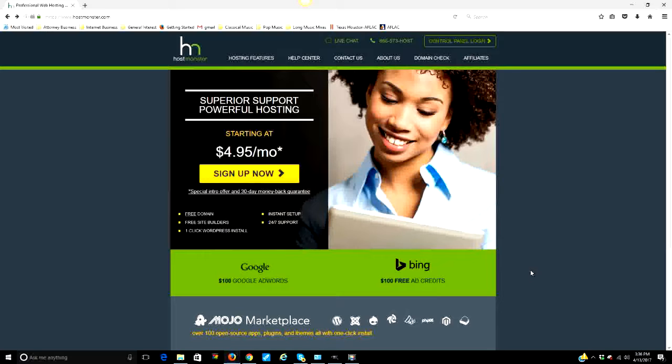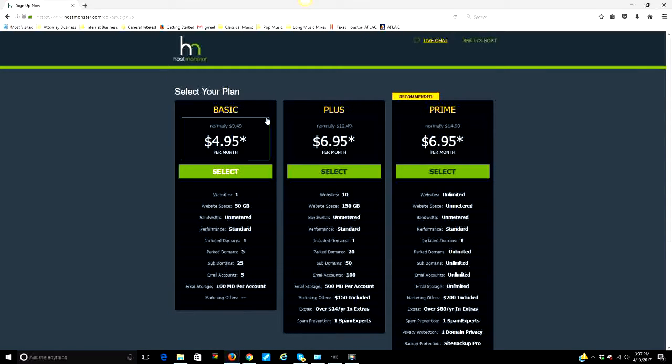This rate is actually deceptive in the sense that this is the rate per month for, I believe, a 36-month upfront purchase. But the per month rates are still rather low if you go as low as a 12-month purchase. Let me show you what I mean. You sign up for Hostmonster, and these are the plans. Now, the basic plan, if you're really going to be sticking to one website when you start your business, I suppose you could start with the basic plan.